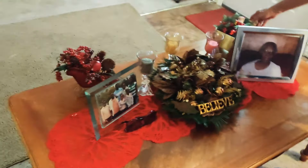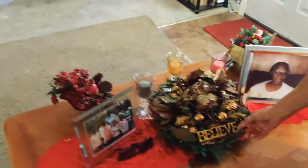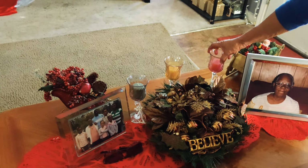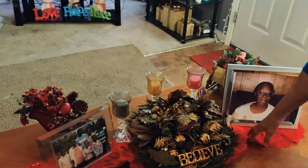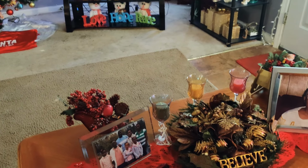And moving to the table, I got my 2 Christmas sleds sitting here. And my flower arrangement got bleed. And this is my candles I got last year for Christmas from my sister. So these is a year old. And I bought me these new red scarves from the dollar store. They came 4 in a pack for a dollar. So I got that.